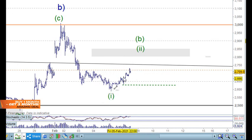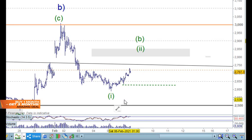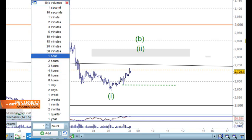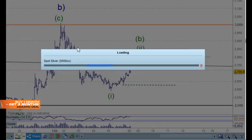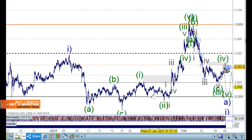At this stage, this move here could be counted as impulsive or corrective. It's just not matured enough to understand it. So we can go in further here. I'll probably just go to the tick chart rather and work from that point.